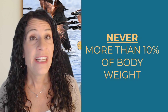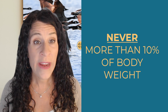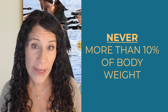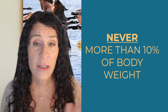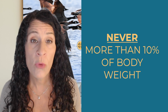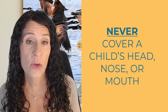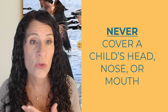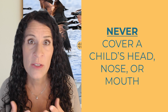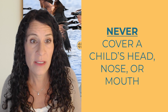The weight of a blanket is very important. It should always be in proportion to the weight of the child, never more than 10% of their body weight. So for example, if you had a little child that was weighing 50 pounds, their blanket should be no more than 5 pounds. The child's head should never be covered, nor should their mouth or nose when they are using a weighted blanket. You need to be able to see their vital signs, their eyes, their breathing, and their movement.